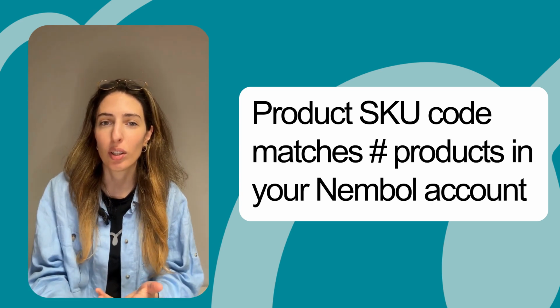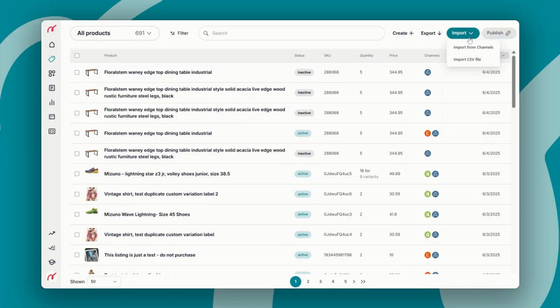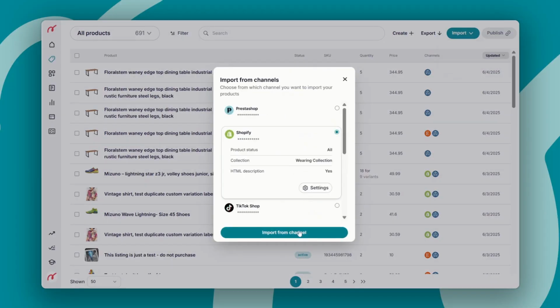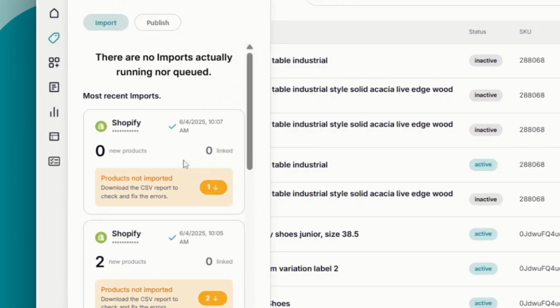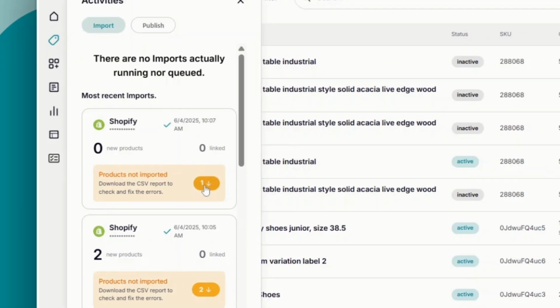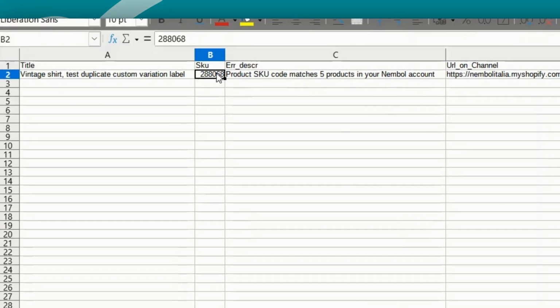Hello everyone, I'm Elisabetta, and in this video you'll see how to fix the error that says product SKU code matches other products in your Nembol account. If you're seeing this error, don't worry, it's an easy fix. It usually means that two or more products inside Nembol share the same SKU code of the product you want to import. You can find the message by downloading the error report from your Activities tab. To solve it, just make sure that each product has a unique SKU code.